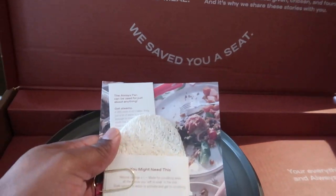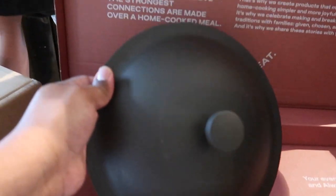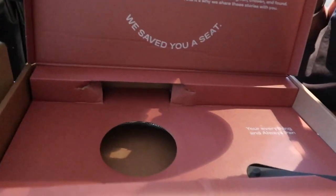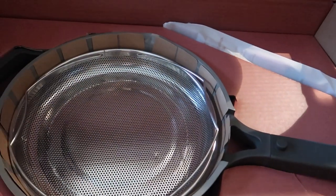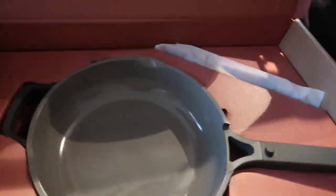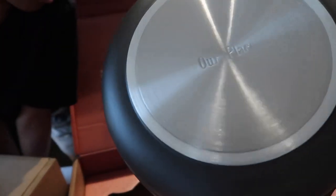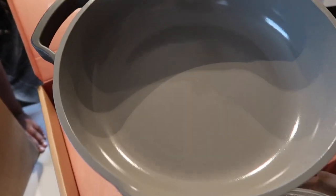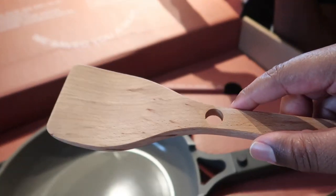All right. What is it? So we got a sponge for the pot. Oh, yeah. Got the little lid. Whoa. The pot. It's a pan. It's a skillet. This is the strainer that comes with it. Whoa, it comes with a strainer. Wait, it's a spoon. Look at that, boy. It's beautiful. It's magnificent. It's a spatula. Look at this, guys.